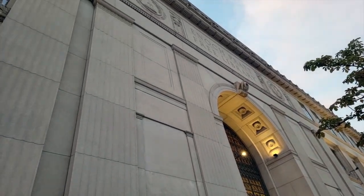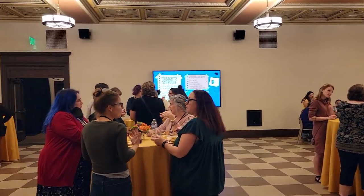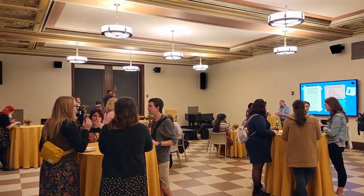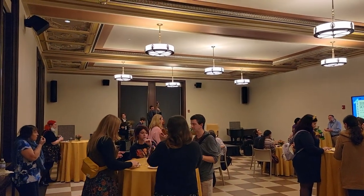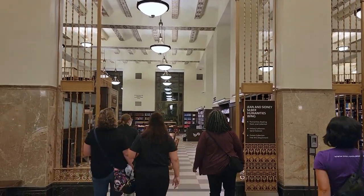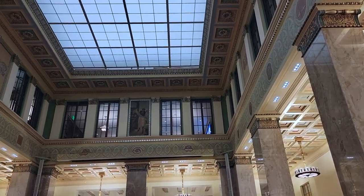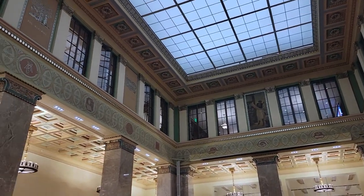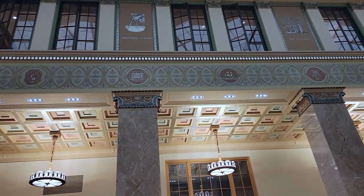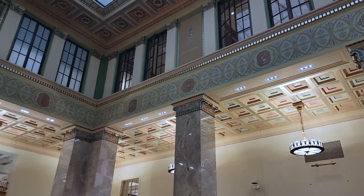One of the nights, the librarians all were invited to the Enoch Pratt Library for a night of appetizers and fun and music, and best of all, a tour of this amazing library. It was gorgeous. We were looking at the ceilings, the tiles. We were told what each historical part of it meant. The columns were amazing. We were just drooling.